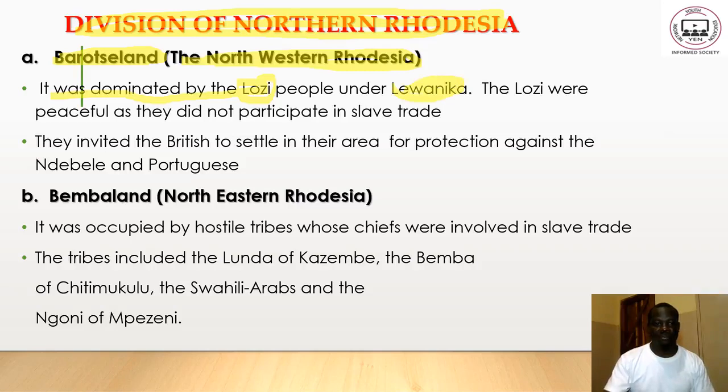The Lozi were basically peaceful and did not participate in the slave trade. They invited the British to settle in their area for protection against the Ndebele and the Portuguese. So you see that the Lozi were a peaceful people. They loved peace, and they invited the British so that they could get protection from other groups like the Ndebele as well as the Portuguese.